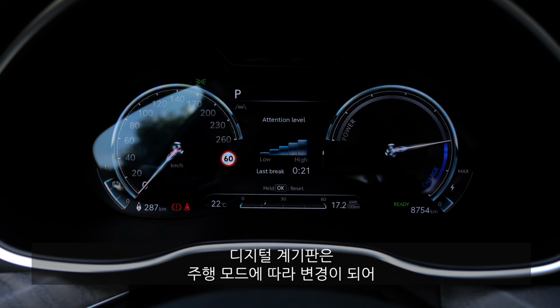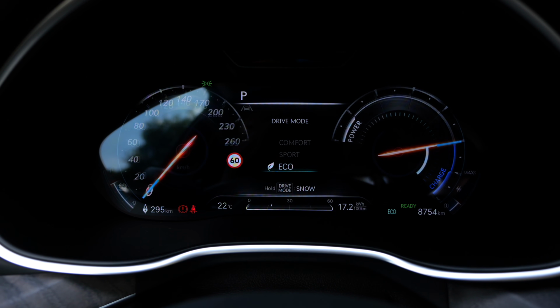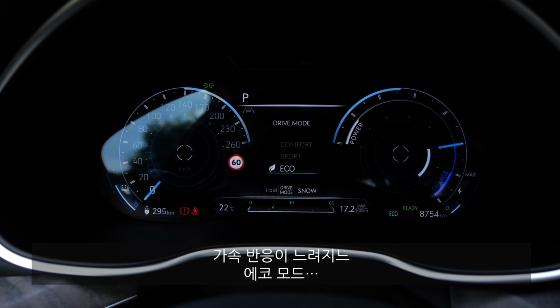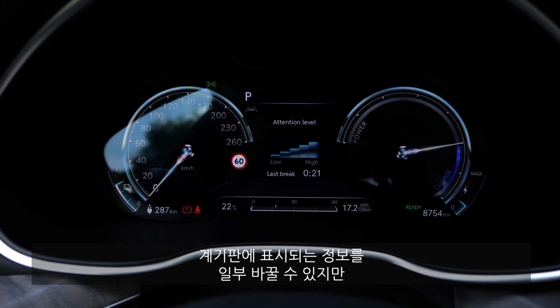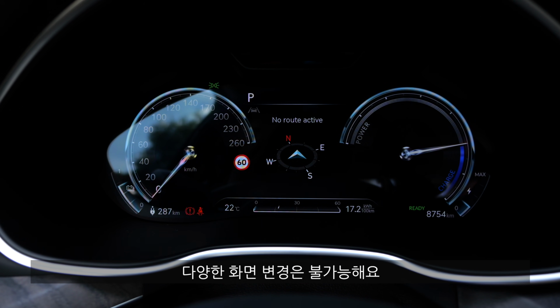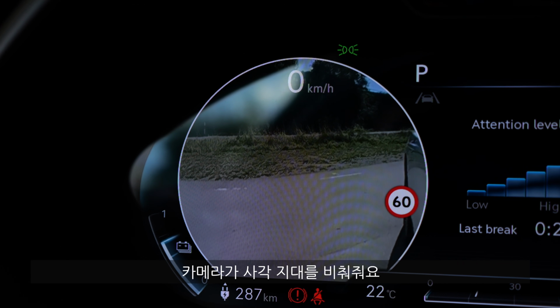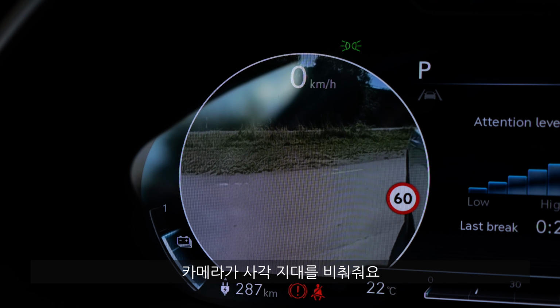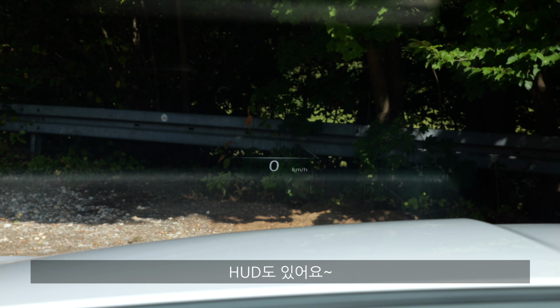Digital instruments, they switch according to the driving mode. Here, for example, in the sports mode, or there's also the eco mode, with reduced throttle input then. And you can change at least some of the contents on the inside, but actually not too much. What's rather interesting is that when you use the turning indicators, you have this camera view also for turning, an additional blind spot warning, so to speak. And you can also get a head-up display.